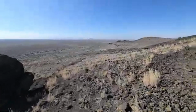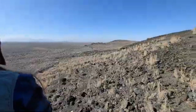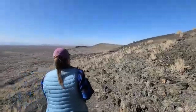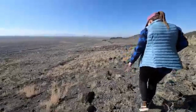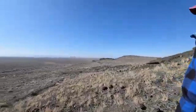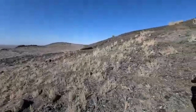The sky is really showing up beautifully blue on the camera, but it's hazy. It's hard to see the mountains. Maybe we're just not appreciating how pretty it is, but we've been here on days where the sky is popping just a little bit more. Maybe the cold air is kind of coming in.